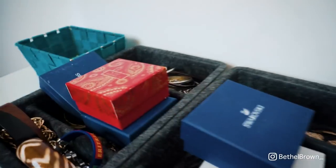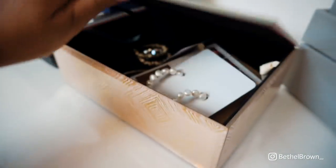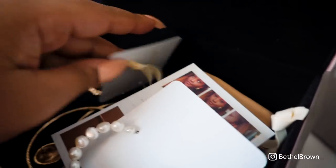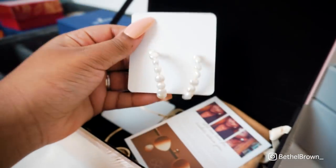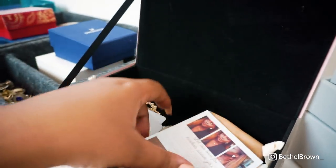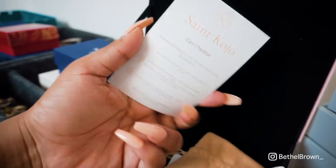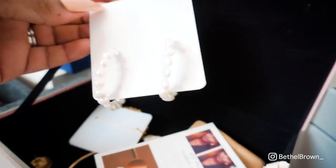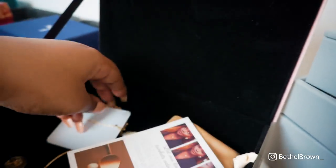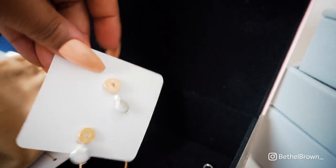So I've got all of my jewelry from next door. This little trinket dish is what I use to keep my day-to-day bits. Actually, I'll show you. I'm a real lover of pearls. And so I was sent this by a young lady. It's a black-owned brand called Saint Kojo. But yeah, really beautiful, dainty pieces. So she sent me these hoop earrings. There's this gorgeous necklace as well. And there's another pair of earrings in here as well, yes.